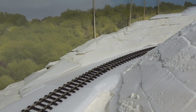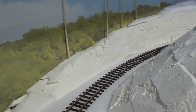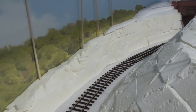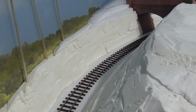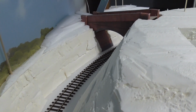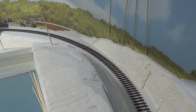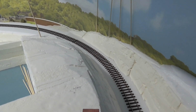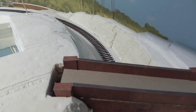The far side up against the back scene was very, very challenging. Due to the radius of the curve, it meant that I would only have a thin little bit of that embankment in there. And I was really worried that I wasn't going to get the height needed due to the angle of the cutting itself. Thankfully, it is steeper on that side, so I managed to get more in than I expected, and hopefully once we get the static grass and the bushes on there, it will look the part.